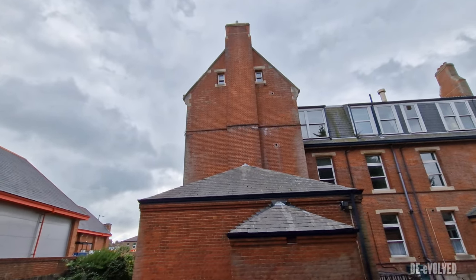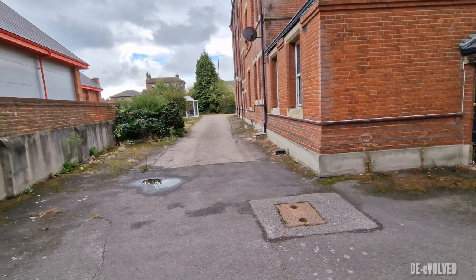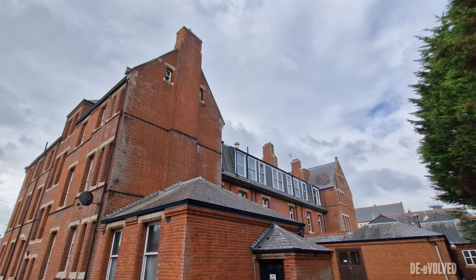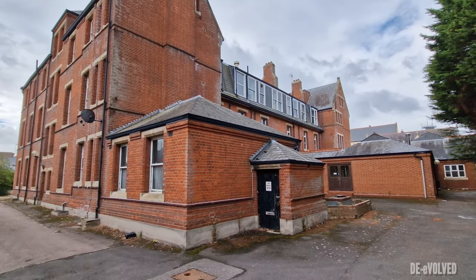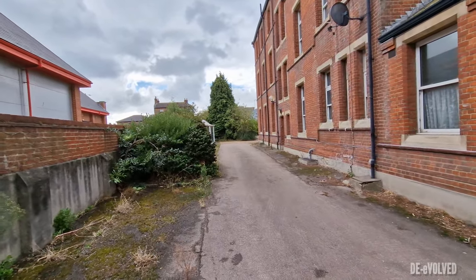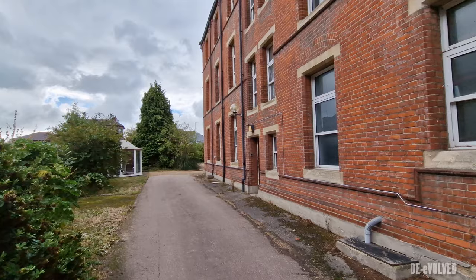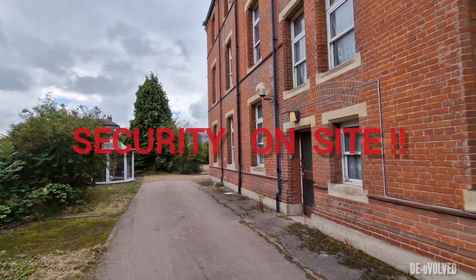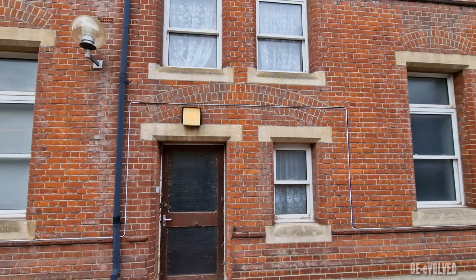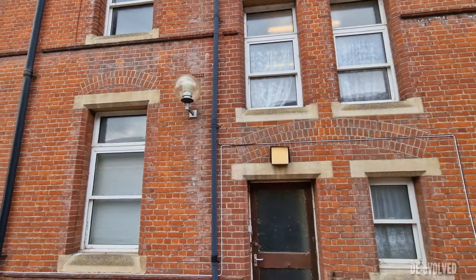Right guys, gonna have a look around the side. Such a massive building. Been wanting to explore this for ages. I don't know how much I'm gonna be able to access and how much I'm not. I think some of it's still got living residents, I think. It's hard to tell. I mean, there's some lights on inside, but it might just be security.